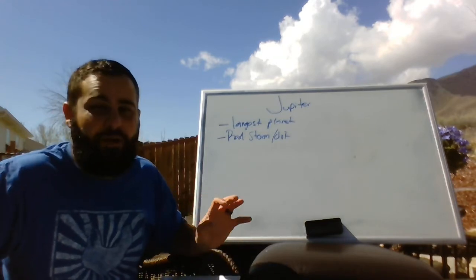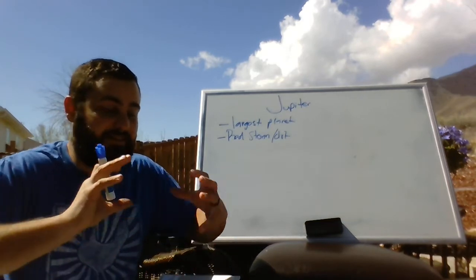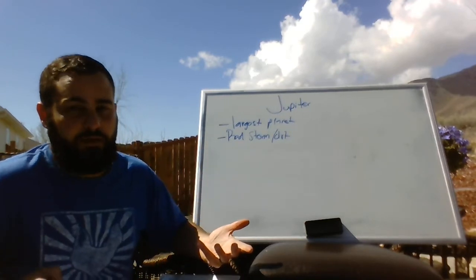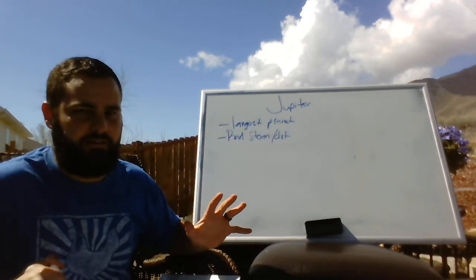And it's so big that it could fit 3 to 4 of our Earths inside of that storm. Not the planet, but just the storm. So this planet is massive. It also has the potential to become a star, or could have been a star. So taking into comparison that size, it's a little mind-boggling.